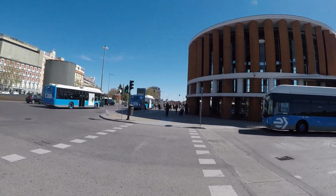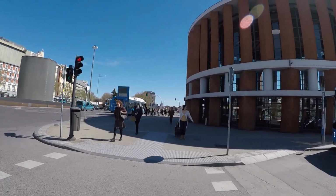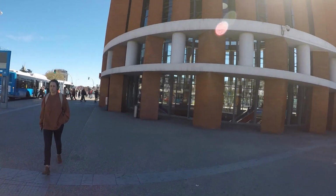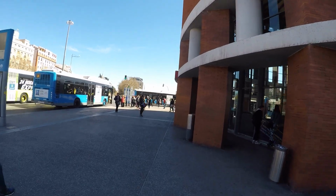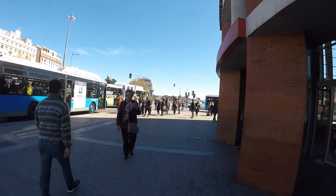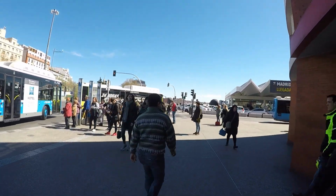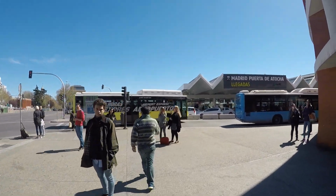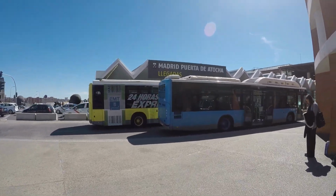So this is what the area looks like around the bus station. You got this circular building. It's always good to get an idea of what the area looks like, so that when you're coming here or leaving from here, you don't start walking in the wrong direction, because Madrid is really big and you can walk a quarter mile, half a mile in the wrong direction before you realize you're not going where you need to go. And that could compound your problems if you're carrying heavy luggage or it's really hot, or both.